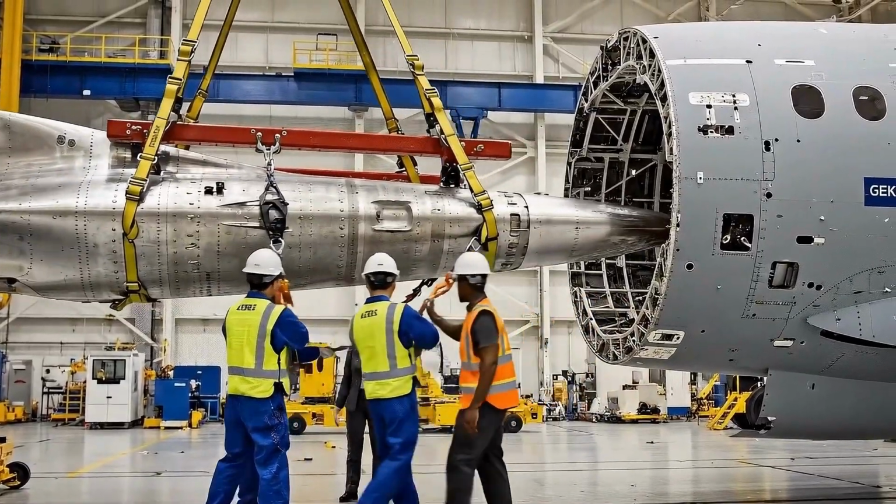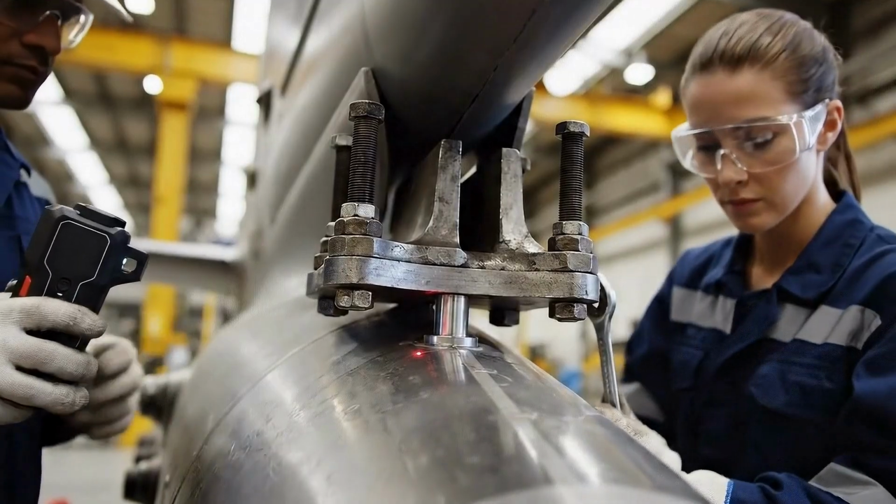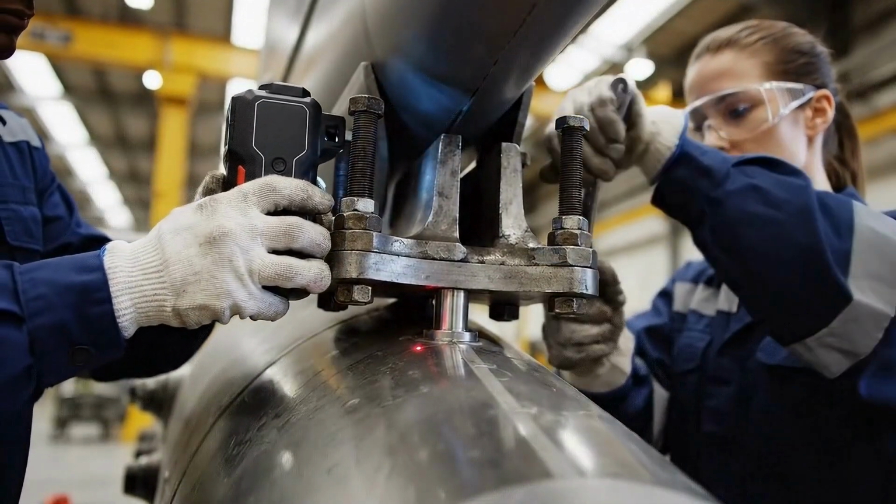Beyond the cockpit, attention turns to the aircraft's distinctive tail. The stabilizer is carefully lifted and guided into position, inch by inch. Laser alignment tools confirm precision as the massive structure settles into place.